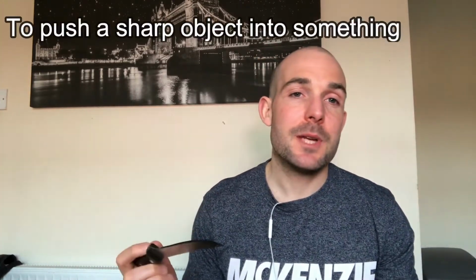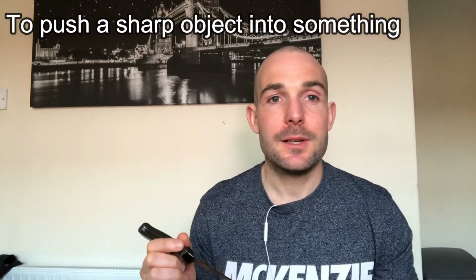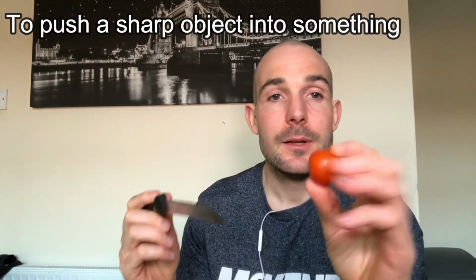We also use it to describe a long thin piece of something. So for example, a stick of dynamite or a stick of chewing gum. We can also use it as a verb, and the first one I can think of as a verb is to push a sharp object into something. So for example, see this tomato and this knife? I am sticking the knife into the tomato.